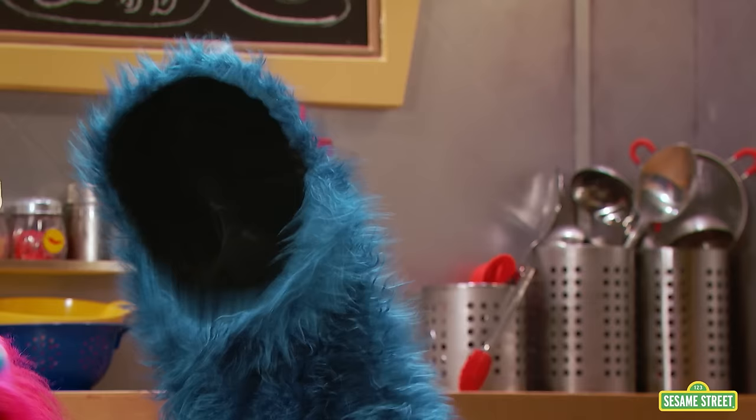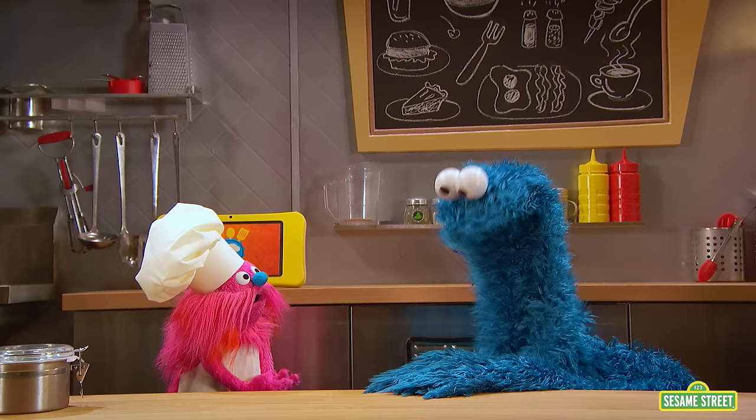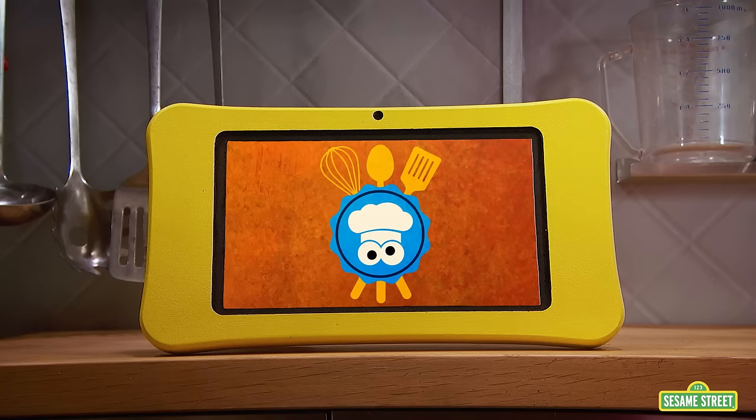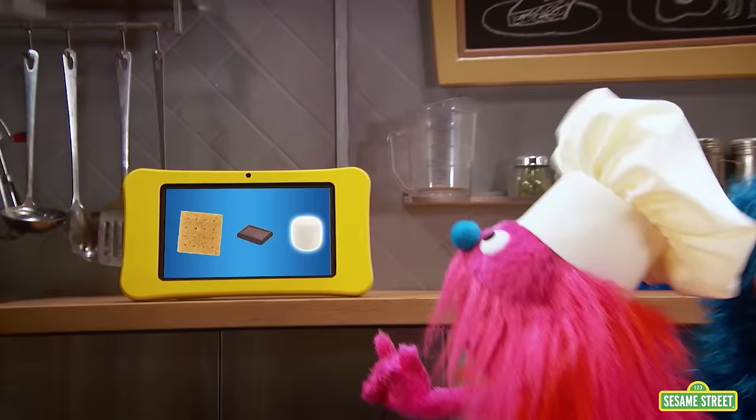Okay, Chef Gonger, we no have anything, so how can we have s'more? No, Cookie. S'mores is the name of the food. Oh, me think me gonna like this. Okay, for s'mores, we need graham crackers, chocolate, and marshmallows. Oh, there we got the graham crackers and the marshmallows.